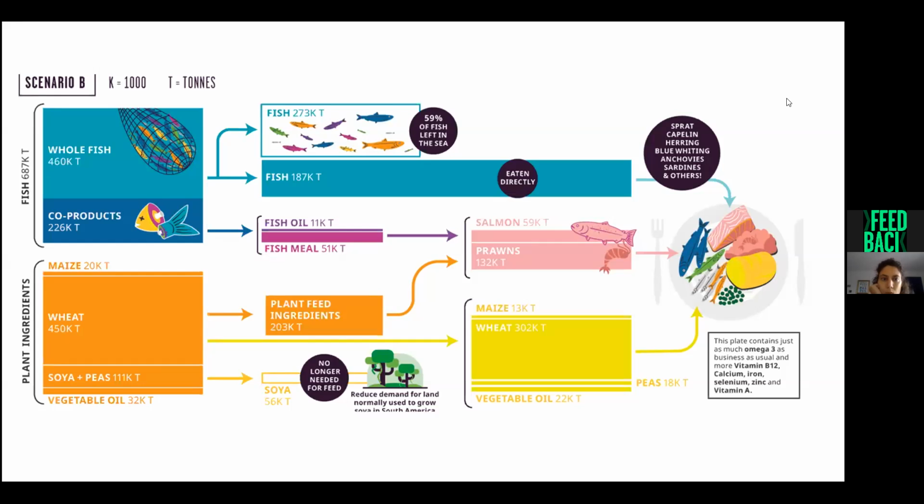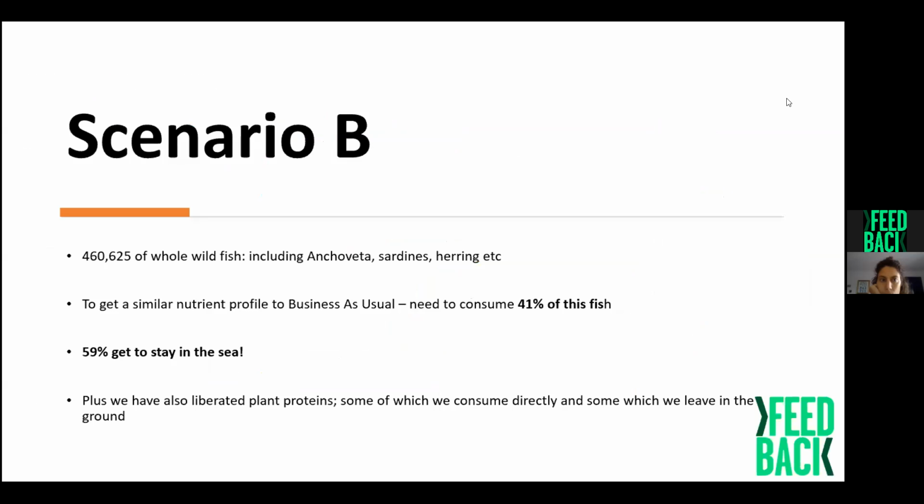So as the box says there, it contains as much omega-3 as the business as usual, and actually more vitamin B12, calcium, iron, selenium, zinc, and vitamin A. So basically, as I said, to get a similar nutrient profile to business as usual, we just need to consume 41% of the forage fish. And yes, we have liberated some plant proteins, which we can either eat directly or leave in the ground.